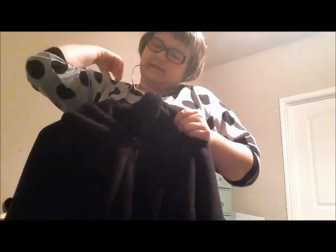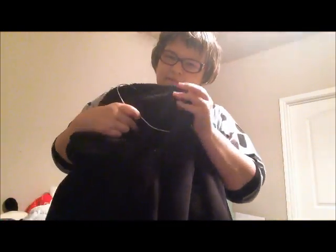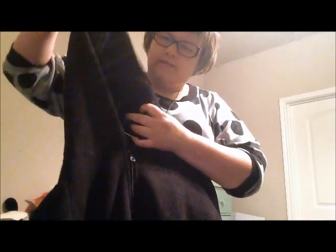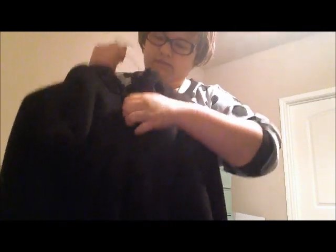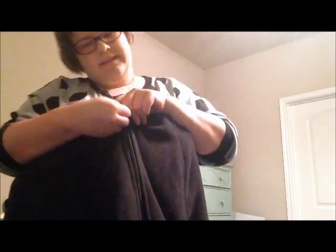Then we have this one, which is actually very nice, I think. Soft, and it's kind of fluffy on the inside. I think it's got a hood. So fluffy. Here, watch. I'll zip it for you. A lot quieter than the other zippers.